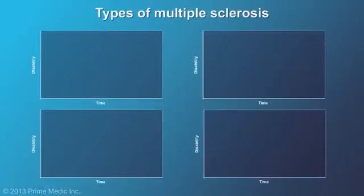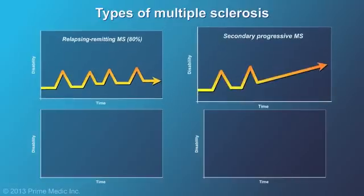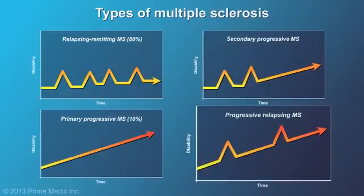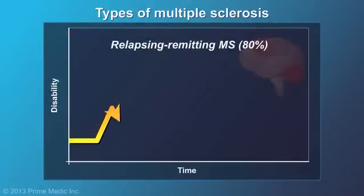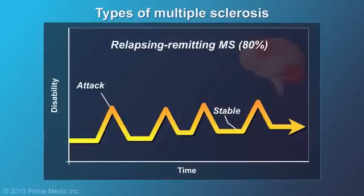MS is usually classified into four different types: relapsing remitting MS, secondary progressive MS, primary progressive MS, and progressive relapsing MS. The most common is known as relapsing remitting MS. It is characterized by attacks of one or more symptoms, followed by periods of remission or no symptoms. Between attacks, the disease does not progress or get worse.